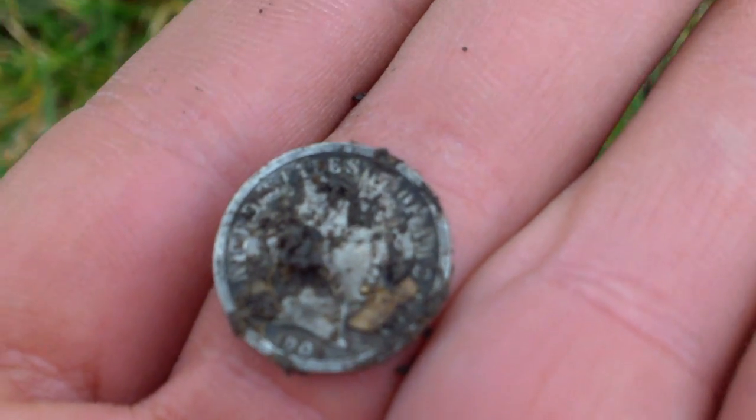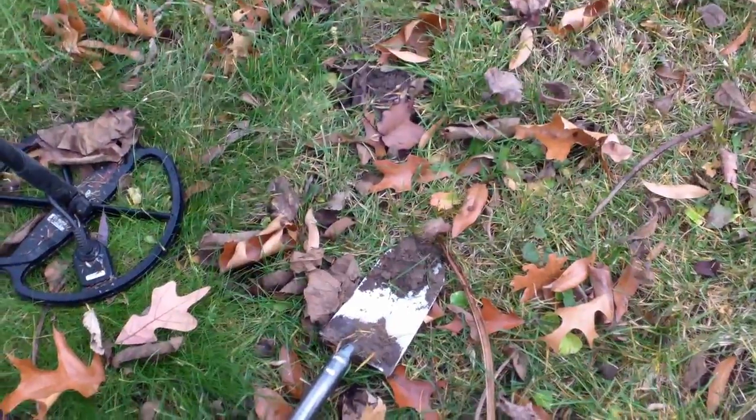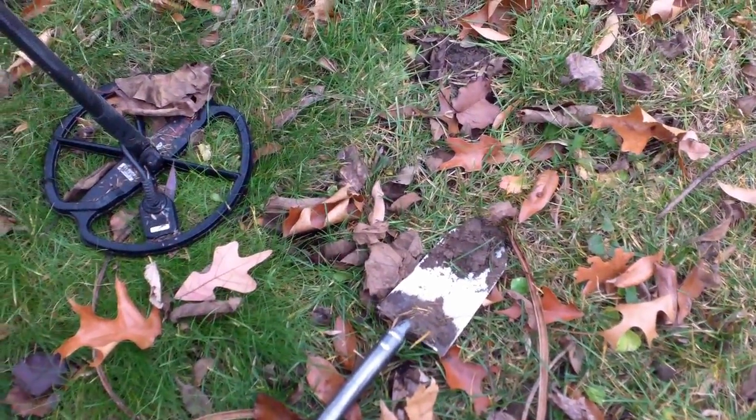And Dad, hold on just a second, I'll show you what Dad got. He just dug a Rosie, right on the surface a few minutes ago. Was laying on top of the ground.